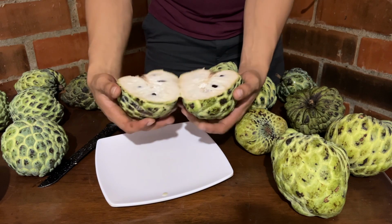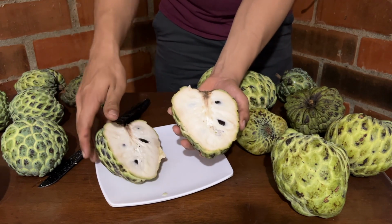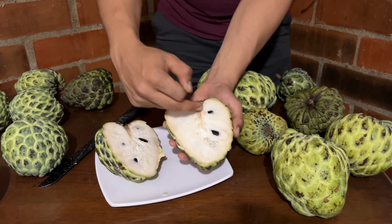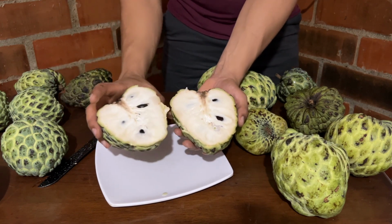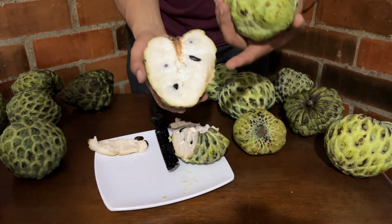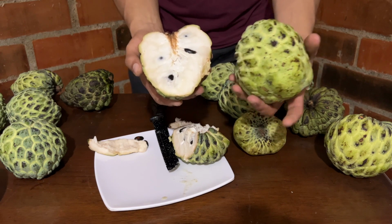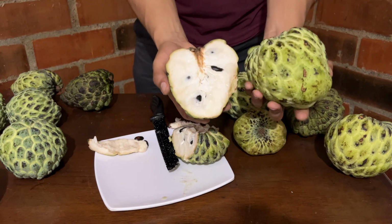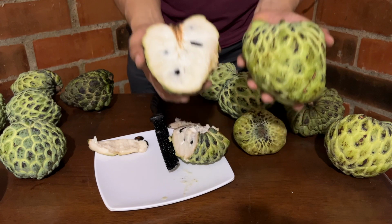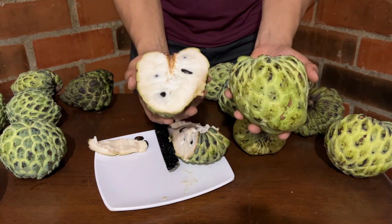Wow, very, very pretty. As you see, there's low seed count, and it looks just like the Phet Pak Chong Atemoya to me. So we're gonna cut it open now and see how it tastes. So as you see, that's the inside of this Atemoya variety. As you see, it's a very beautiful Atemoya variety. Like I said, it reminds me of the Phet Pak Chong. So let's continue to opening up the next variety of Atemoya we have here on the table.